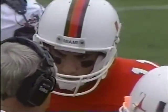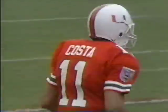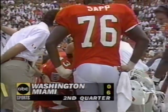And Carl's right, it has discipline in a way. Well, there they are. You can see the approach down on the sideline. Not a lot of towel waving. We're going to come back and show you Frank Costa and the offense. They've been unable to score a touchdown. Two Miami field goals, up by six.